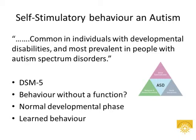As I touched on earlier, self-stimulatory behaviour is a normal developmental phase. It's something that young children go through in terms of their exploratory play and categorisation of the world. And it's typically replaced with more advanced play and social skills as they develop.